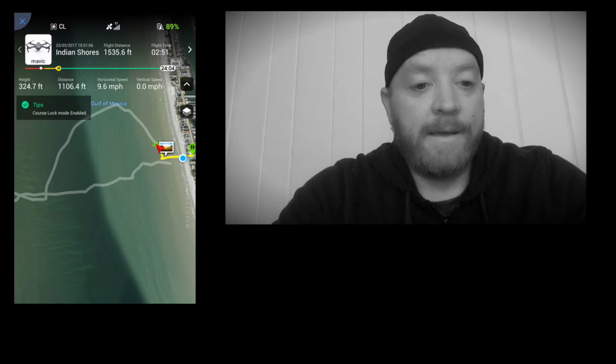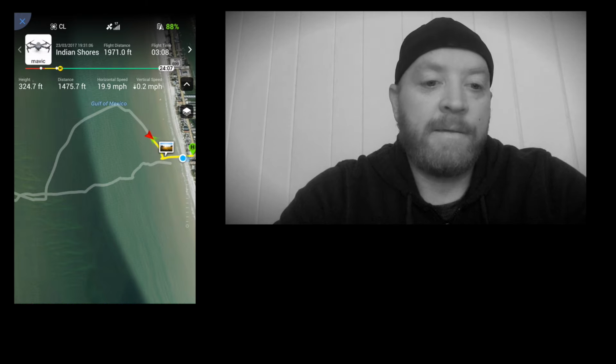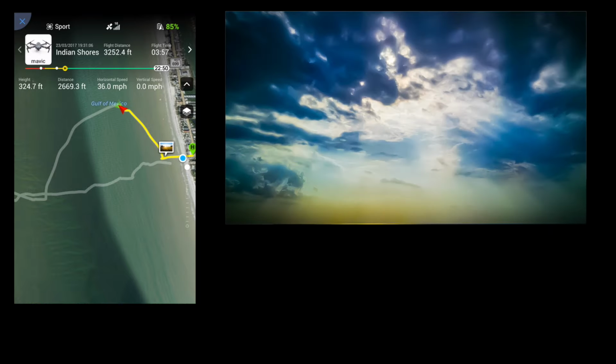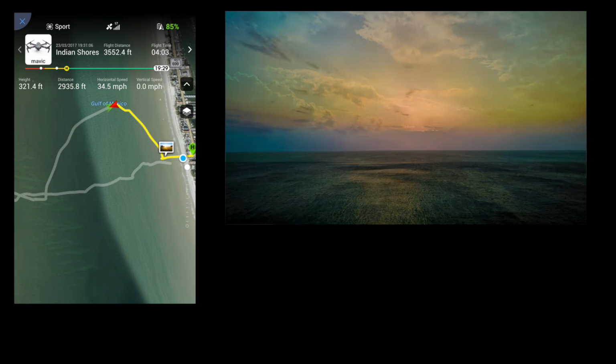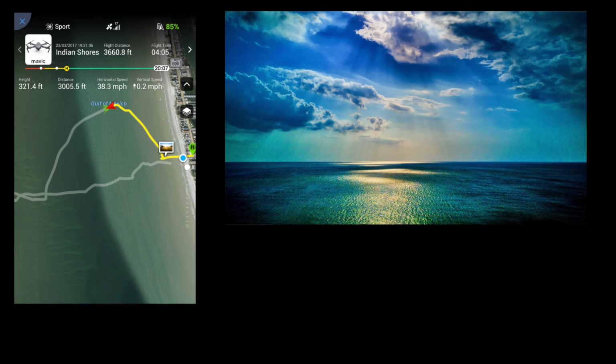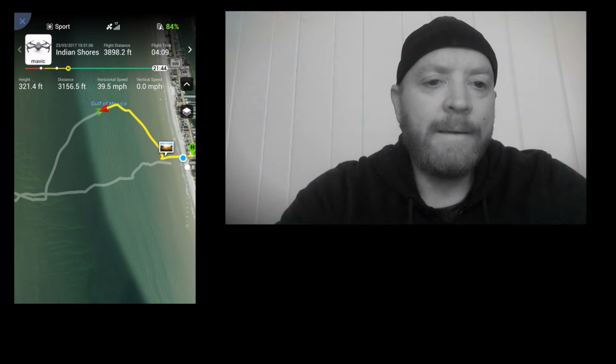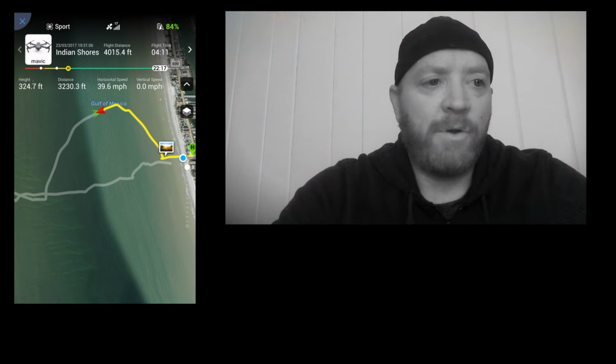But in today's case, the wind was straight out of the east, blowing to the west, and I was flying west. I was heading towards the sun. So I take some pictures, and I'm videoing, trying to see what's down on the water out there in the deeper parts. And I'm having no problem getting out there.